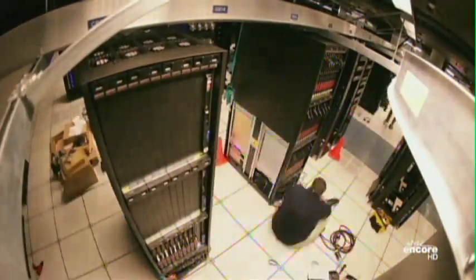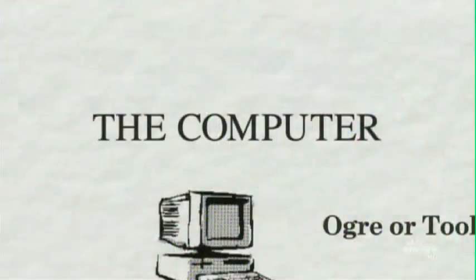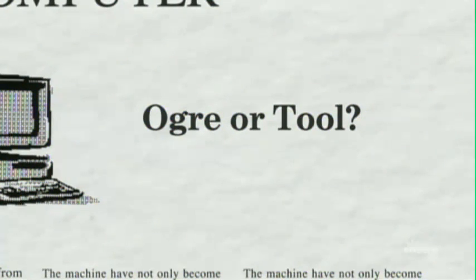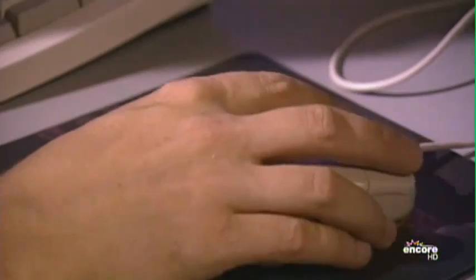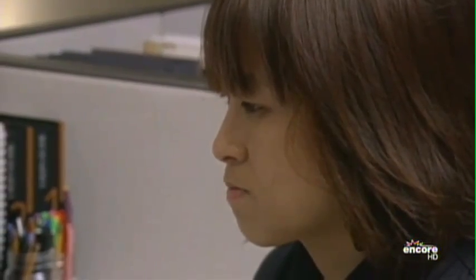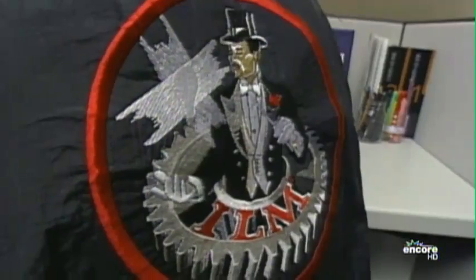Transferring the culture from an analog culture to a digital culture was huge. Huge problem. Lots of pain, lots of heartache, lots of emotions for people who were getting crunched in the shift. It caused concern for the people who were used to doing traditional effects. You know, would their jobs become obsolete someday?